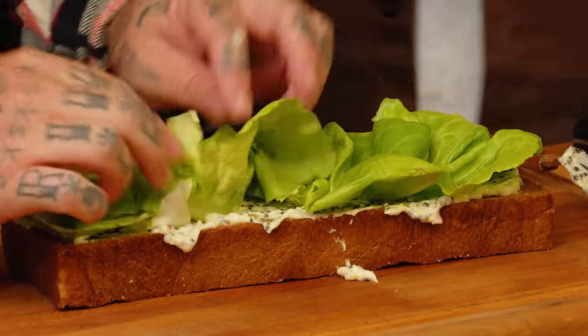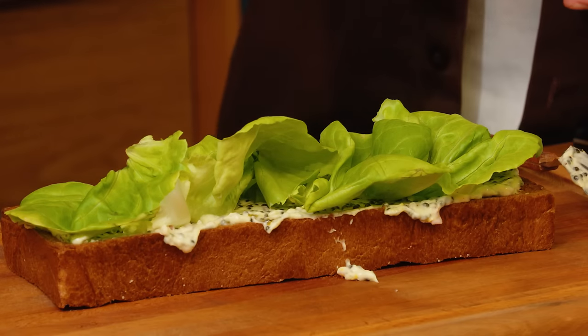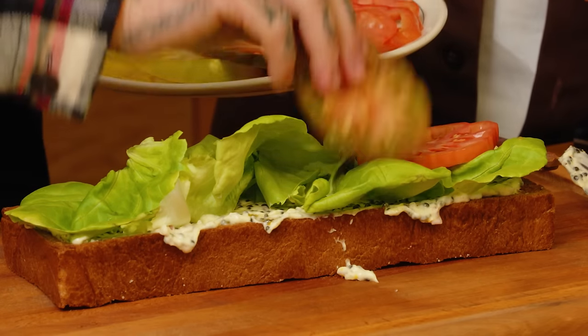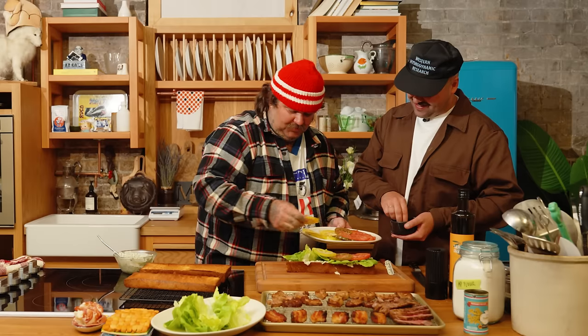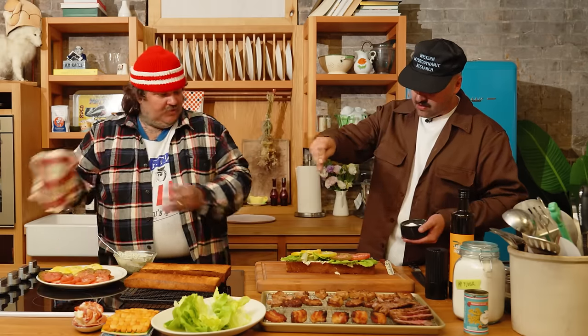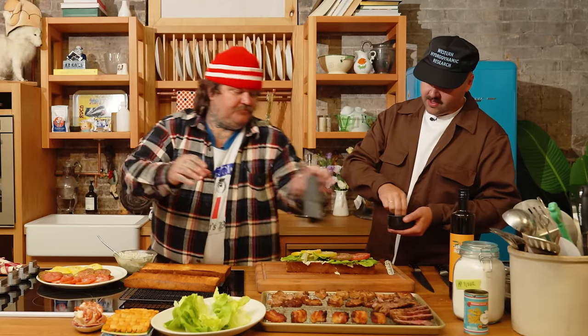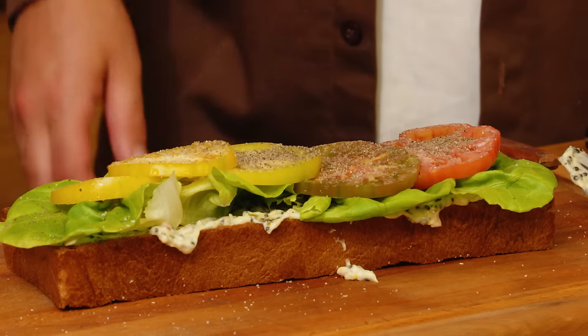We're just singing, we're just cooking. Nice. Tomatoes, from someone's farm, someone's greenhouse. Big color mix, perfect. Going to be salt on there, because what's a tomato without salt? Sad.